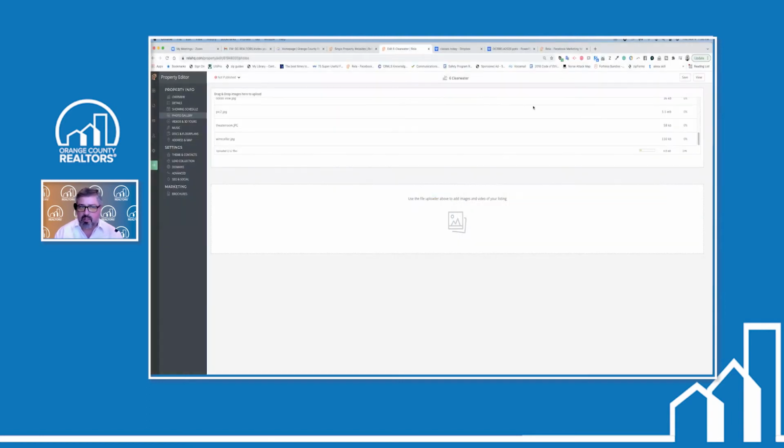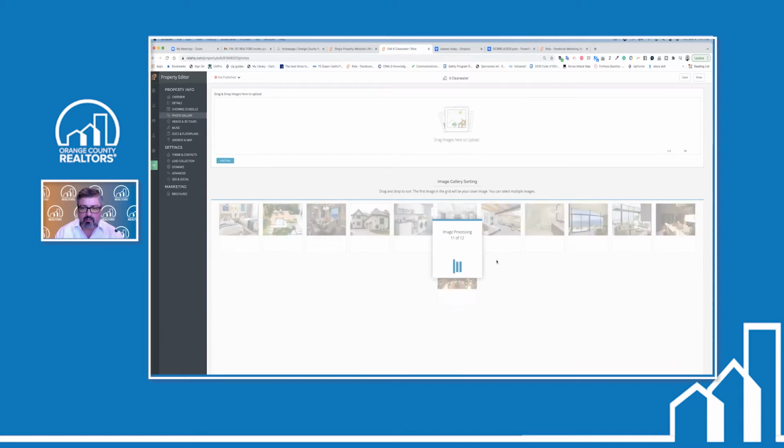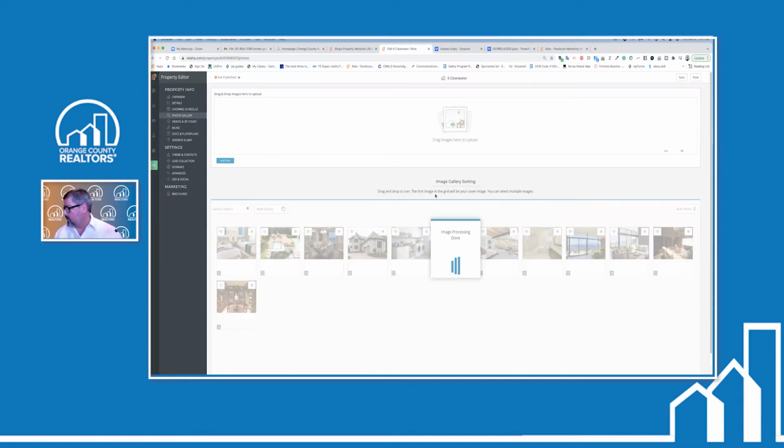in less than 2 minutes, all these photos are now being uploaded all at the same time, which may take a minute or two, depending on the size. So in 3, 2, 1, the images are now being processed. I uploaded 12 photos, which are now displayed right here in our image gallery. Sorry about that.